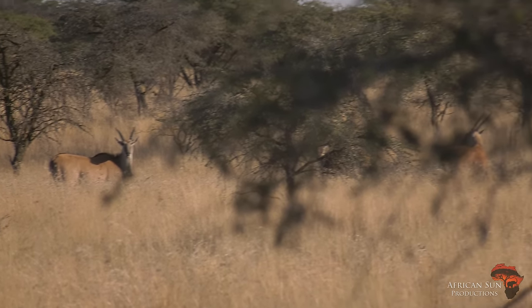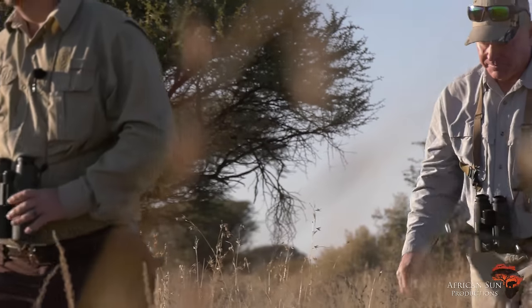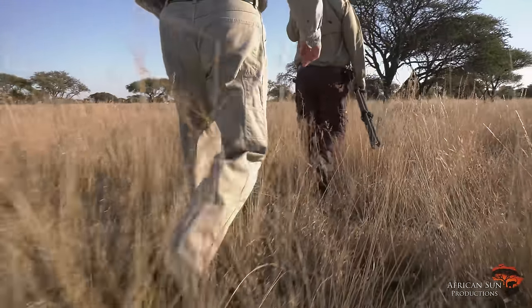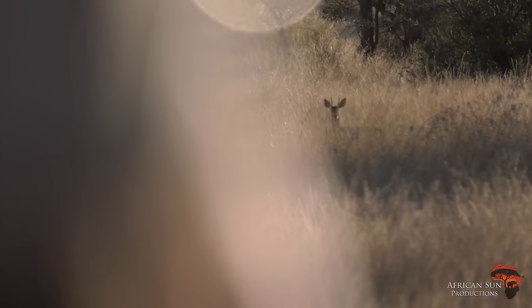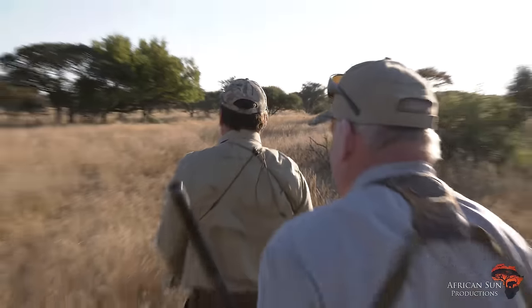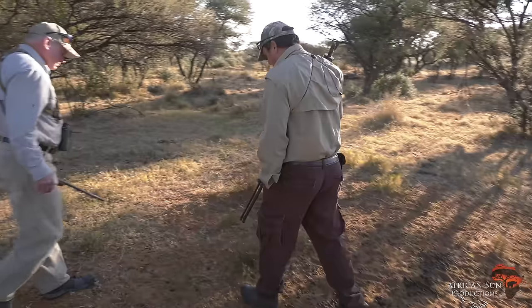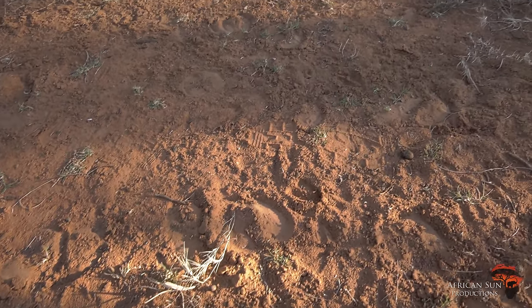We're going to walk through this thicker brush here. It's a beautiful sunny morning, so let's see if we can find a herd of eland. There should be a few herds with cows, and there may be big bulls with them this time of year, so we'll go see what we can find. There's a lot of eland tracks here, but it looks like a herd of cows. I don't see a big bull track like this.